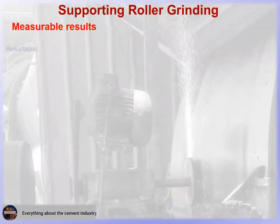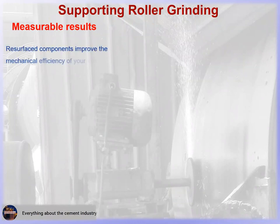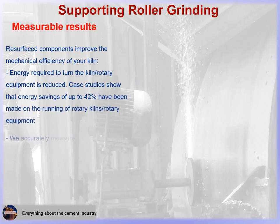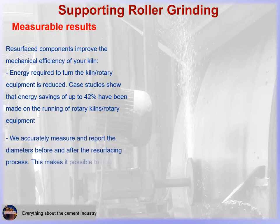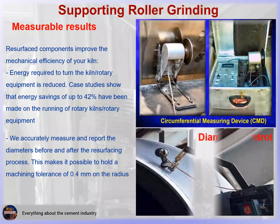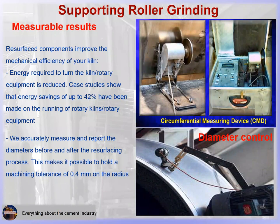Measurable results. Resurfaced components improve the mechanical efficiency of your kiln. Energy required to turn the kiln rotary equipment is reduced. Case studies show that energy savings of up to 42% have been made on the running of kiln rotary equipment. We accurately measure and report the diameters before and after the resurfacing process. This makes it possible to hold a machining tolerance of 0.4 mm on the radius. The diameter measuring device used in this process is the circumferential measuring device, CMD.